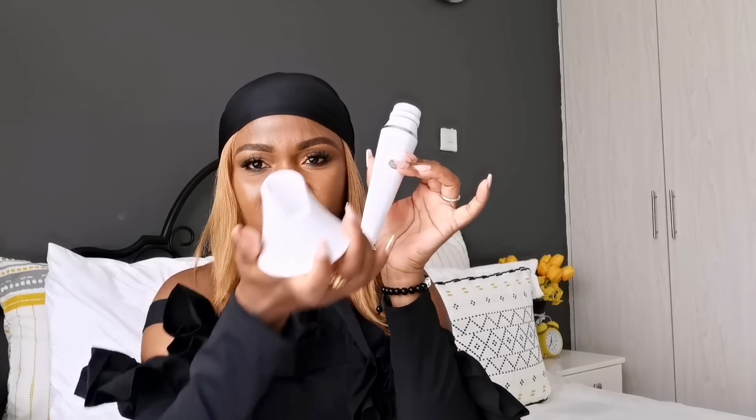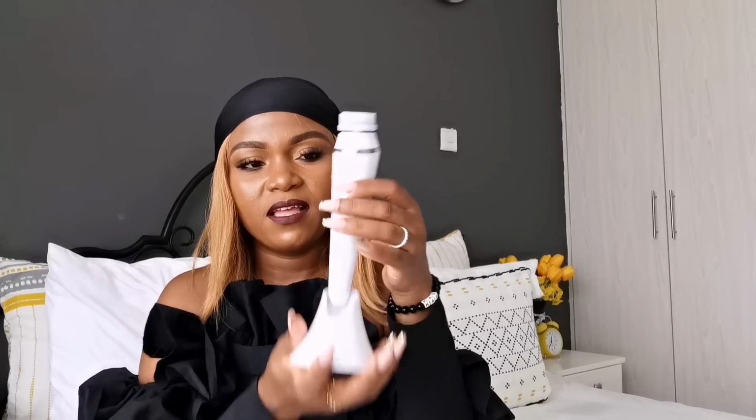It comes with a massager, a silicone brush, this brush, and another softer brush. It has 4 heads, and that's how it looks. I love the fact that it comes with a stand, so you can just put it there, and it comes with 3 settings, 1, 2, 3, if you like intense. So it's very gentle on your skin depending on the setting that you put, and I really love it.